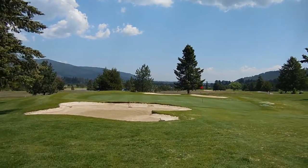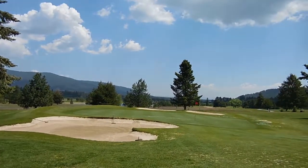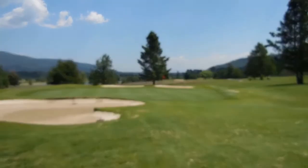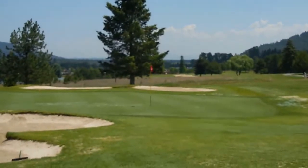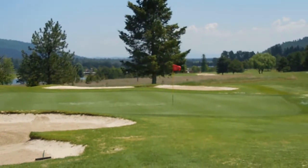Okay, so here we are looking at the green on hole number 3. There's the sand trap, left-hand side towards the front, and over there is the one towards the rear. Looks like it's sloping not just from front to back, but from left to right.